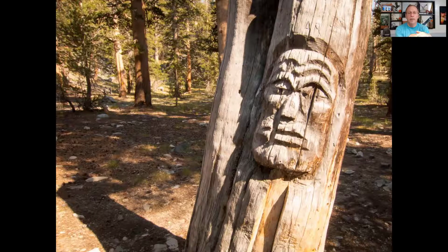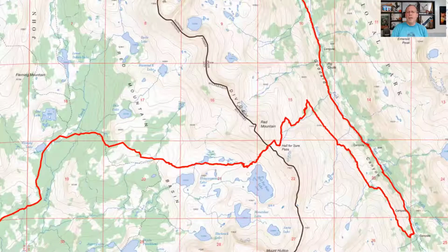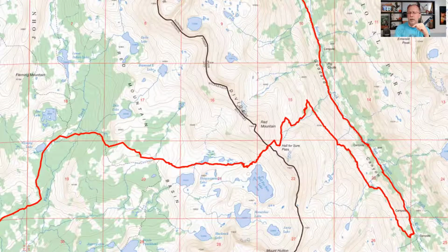This one was a really good site. Obviously, it was quite some time ago. Tree was really chopped on and carved upon. Definitely don't condone that, but it's interesting history. It's still there. So continue down Goddard Canyon.